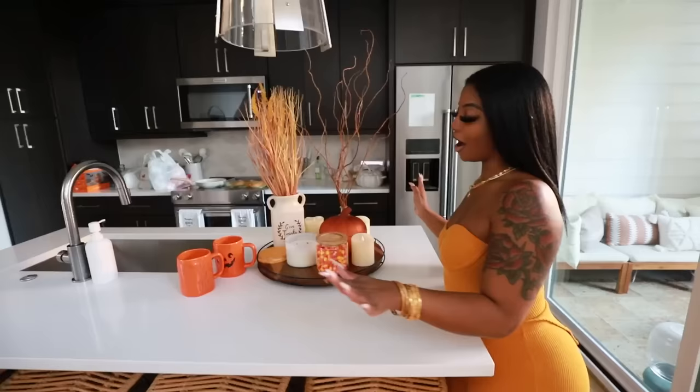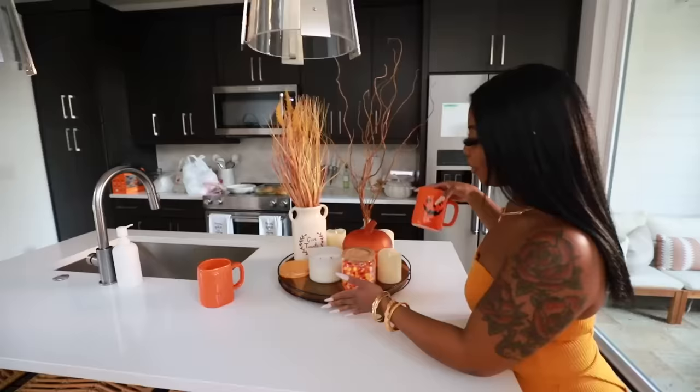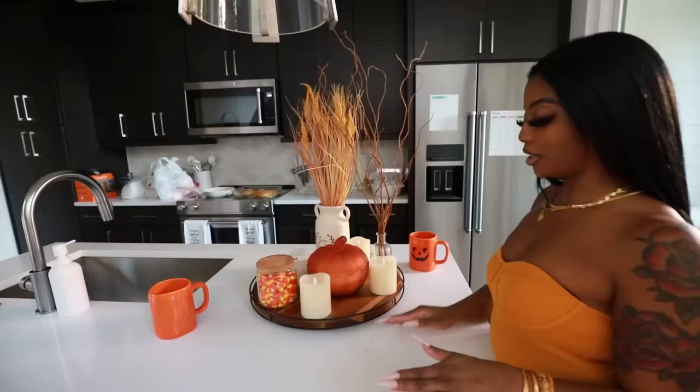Like I went all around the stores, got all the stuff in one sitting one day, and then just decorated in one day. So now I've got to show y'all. Alright, y'all, so first on my island we have this little thingy, and I'll do a little spin around. I was looking for a lazy Susan anyways to go on my island so that I could put all the cute stuff.